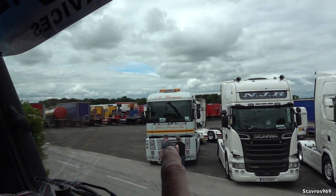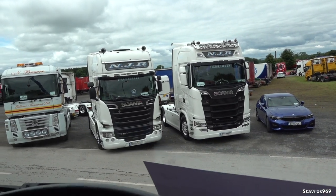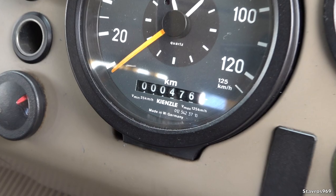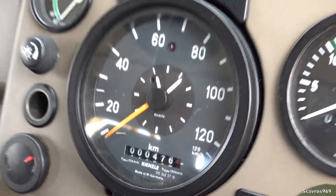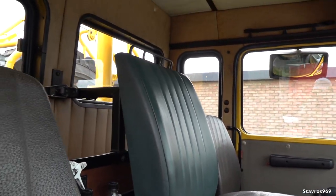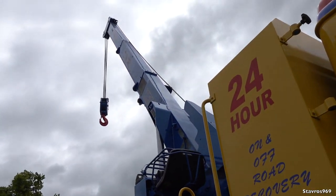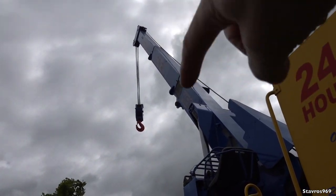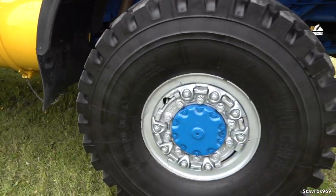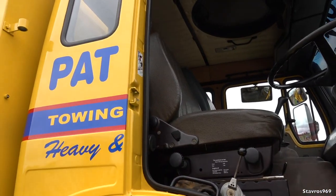And we have another Renault Magnum there as well, the R450 and the S520. Yeah, so pretty cool to see that. Look, you can actually see the mileage, look. 476, less than 500. Yeah, let's just hop outside because I just want to have a walk around this truck. So yeah, you can lift about maybe 6.5 ton with this extended about 8 meters, around that. Look at the Michelin tires. These are about 1,000 euro a piece for the tires on this.